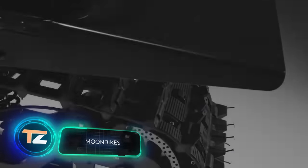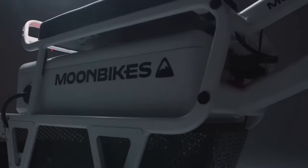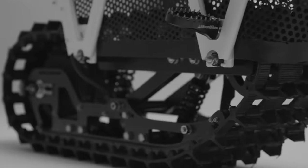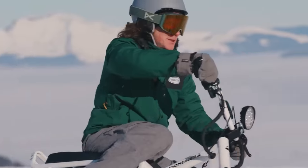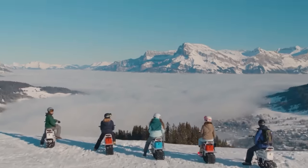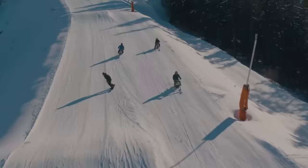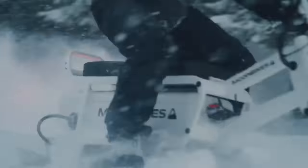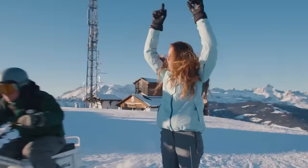MoonBikes. This is the world's first ultra-light electric snow bike. Powered by an electric motor, it allows you to explore nature in total silence, enjoying a unique riding experience. In addition, MoonBike allows you to ride with zero emissions. The vehicle is propelled by a track at the back and steered by a single ski, giving riders power and excellent handling. The battery allows you to travel about 40 miles, and the bike itself is 3 times lighter than a regular snowmobile. It's powerful enough to tackle snowy terrain with a 30-degree slope.